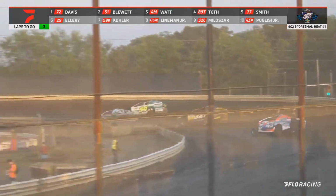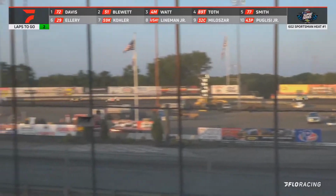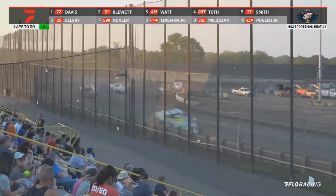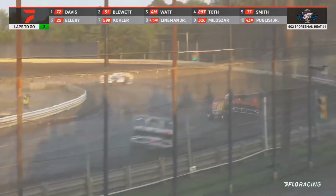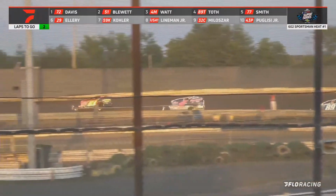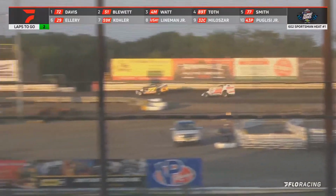Right behind him, Logan Watt, then Mike Toth, Kyle Smith, and Ellery, and then a gap back to the final 4 who have their own nice little race going on. Yeah, Dakota Kohler, Bob Lyman Jr., David Milzar, and the 43 of Puglisi next in line. Notice how the sportsmen have all migrated to the top as the modifieds were predominantly not all in the bottom. They were mixing it up, but the sportsmen are all up top right now.